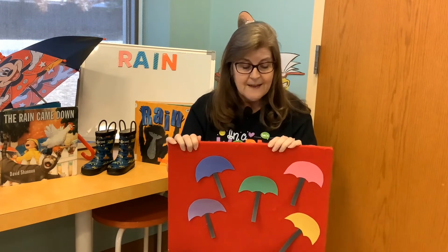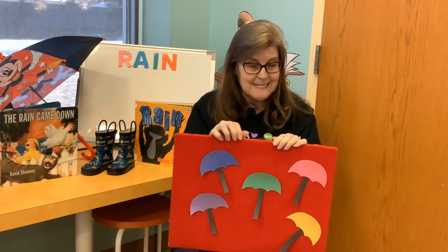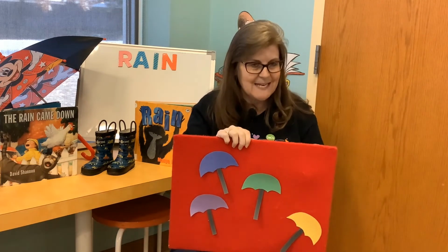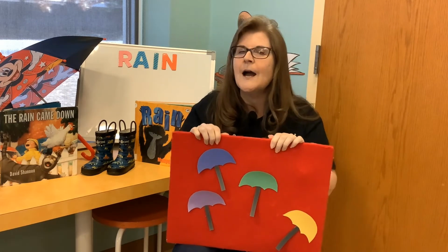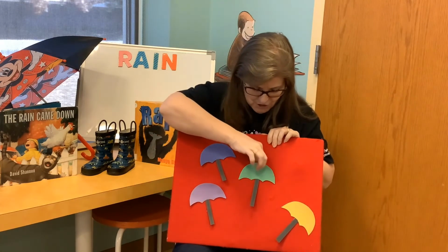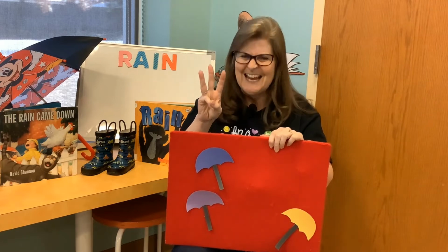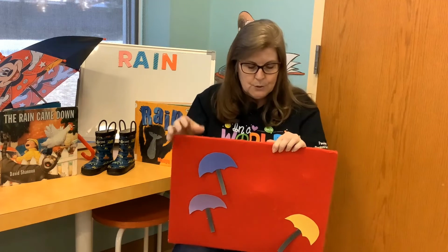So the poem goes, 5 umbrellas stood by the door. Ainsley took a pink one. She likes pink. And then there were, how many? That's right. Then there were 4. 4 umbrellas, pretty as can be. Wyatt took a green one. And then there were 3. That's right. 3 umbrellas with nothing to do.